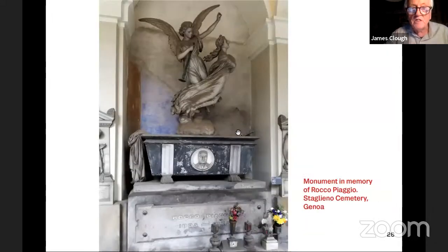In the same cemetery, Staglieno, which is very famous for its hyper-realistic sculptures, we see here an angel escorting the soul of Rocco Piaggio to heaven. Below, there's a relief inscription with his name. Piaggio was a shipping magnate and made a fortune out of taking millions of Italian immigrants from Genoa to such countries as the USA and Argentina. Let's take a closer look at this inscription.